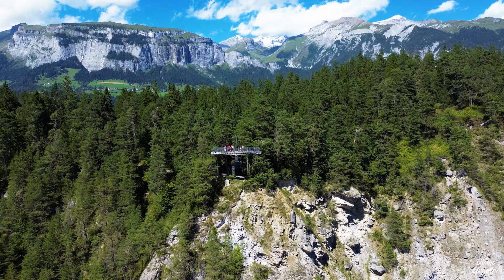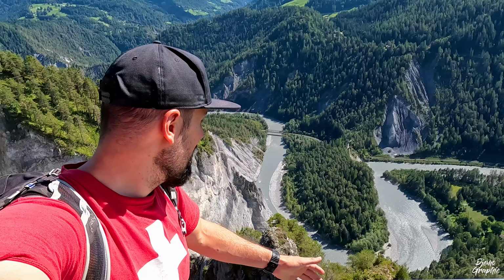There are a couple of people here on the platform. And down there you can once in a while see the Glacier Express passing. There's even people who go for kayaking or river rafting. And there's also a hiking trail down there, so definitely you got enough to do in here.